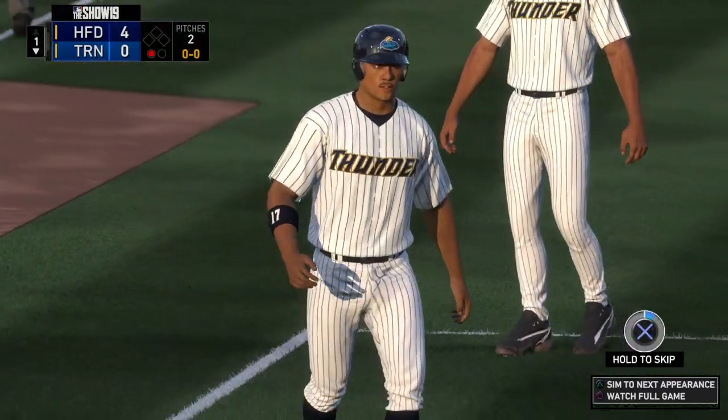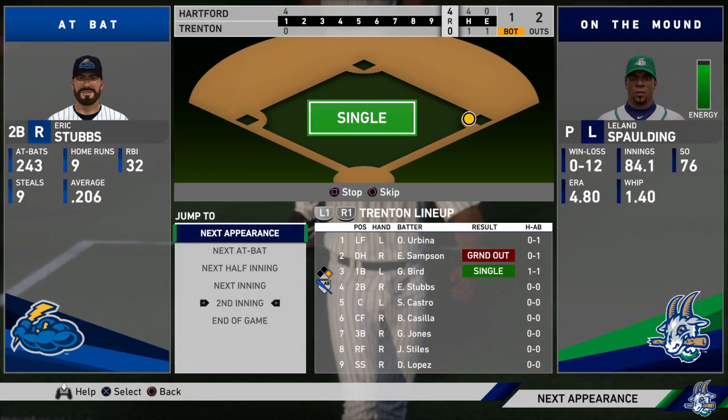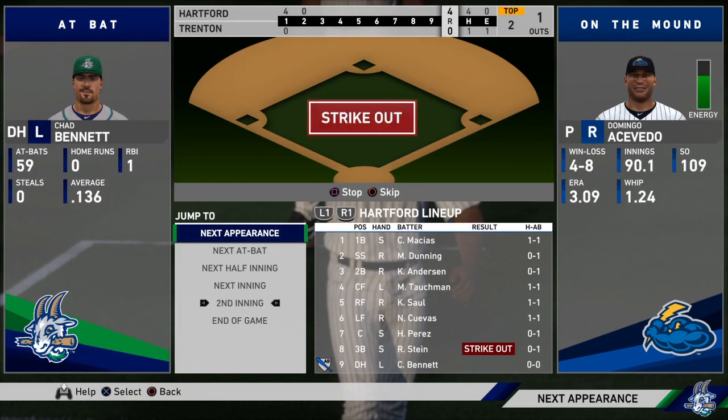And with that, here's a glance at the starting lineup for the home squad. What's this club going to do? 3, out.